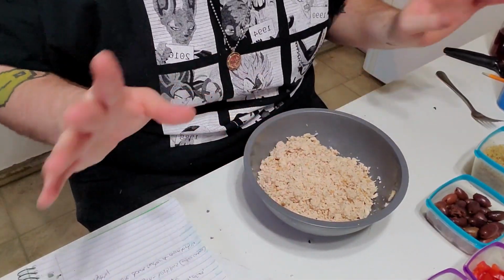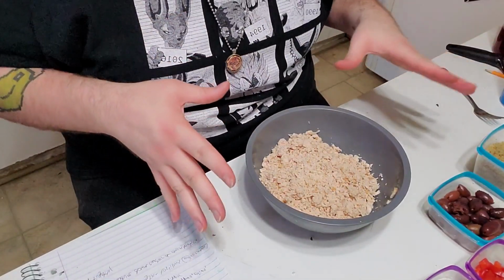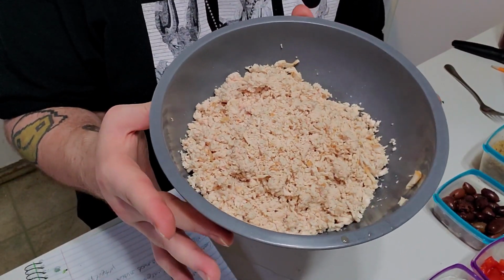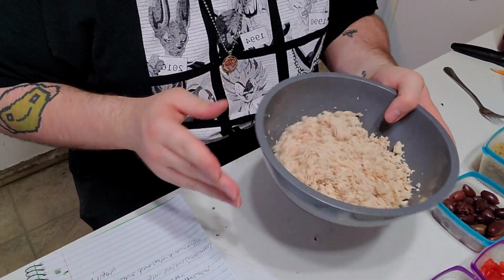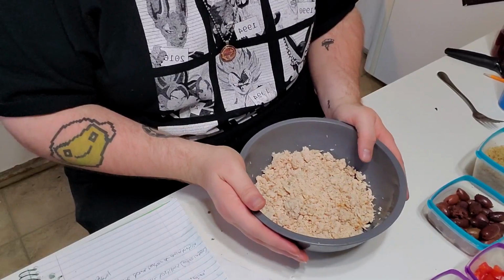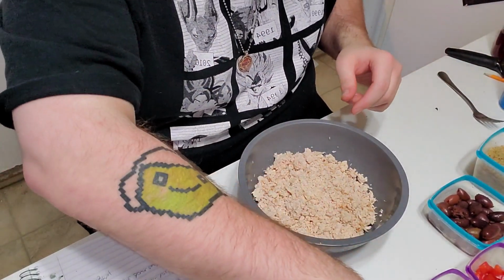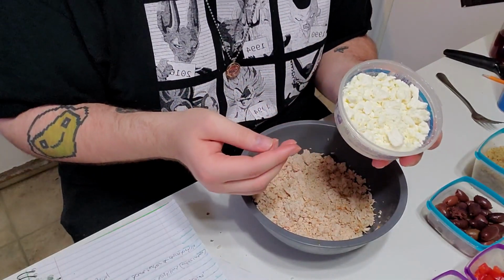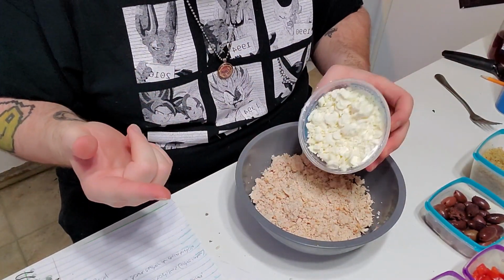All right, so all of that is done cooking, and I've let it cool off a little bit. And so this is the turkey. I shredded it up and put it in a bowl. This is 4 cups of turkey. So what you're gonna do is you take that, and then you get 4 ounces of feta, which is kind of perfect if you shop at Aldi because this is 4 ounces exactly.